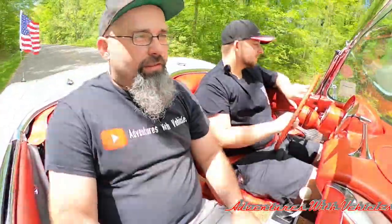Smooth, no rattles, no clanks. Well done job on the restoration. If I had this, I wouldn't drive anything else but this on nice days like this. I wish I could, but gas. Yeah, I paid $5.40 a gallon yesterday for diesel, and I was not liking that at all.